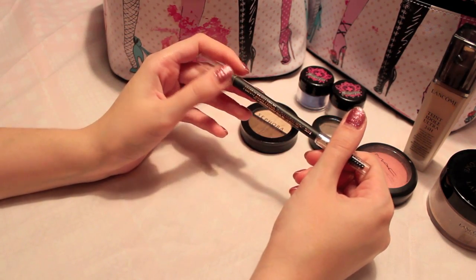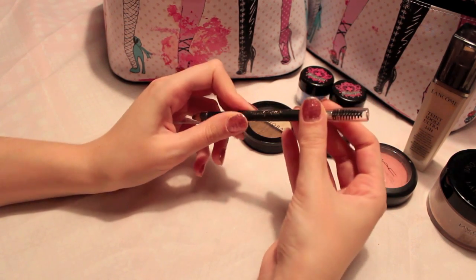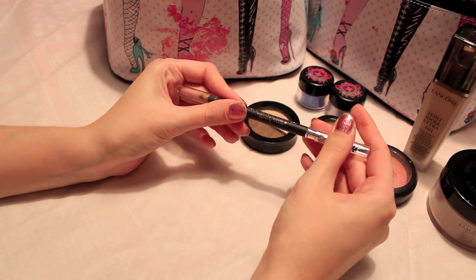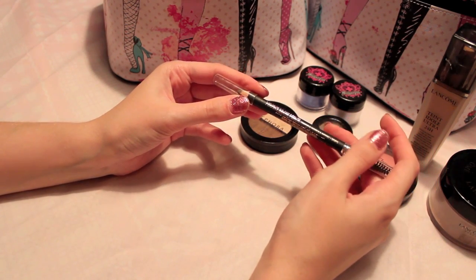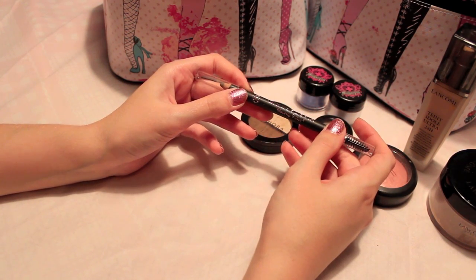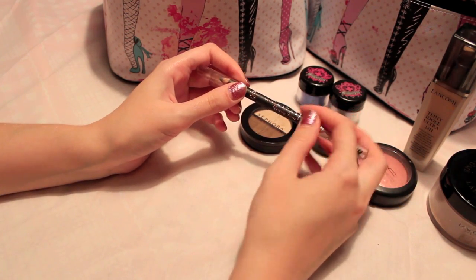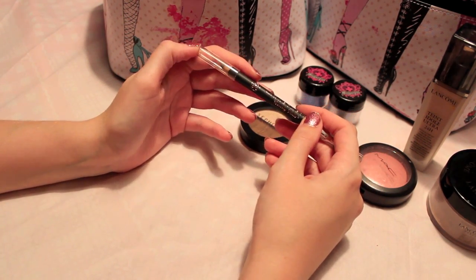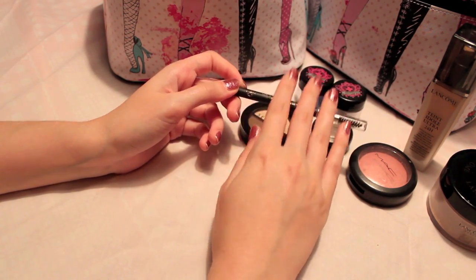This is a brow pencil by Anastasia Beverly Hills, and I liked it because it had a spoolie on one end, and on the other end was the pencil. Now, I actually didn't really care for this product too much, only because I spent so much money on it, thinking it would be really good, and in fact, it wasn't anything special. It was just a regular brow pencil that I wish I hadn't spent my money on, but I am going to use it because I have it now. So it's good for what it is, but I don't think it's worth the money that it costs.